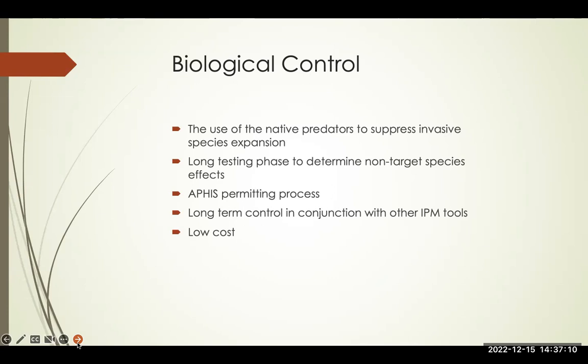Oh, a funny story about using biocontrol. Somebody had a greenhouse and they noticed aphids in their greenhouse, so they bought ladybugs. So they were all excited. They set up the ladybugs.